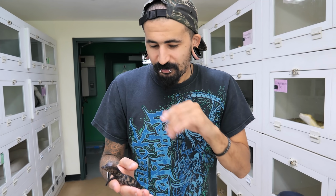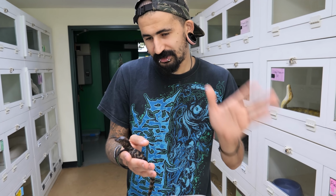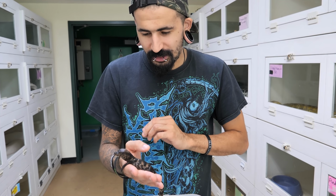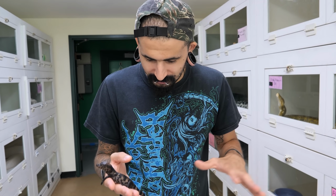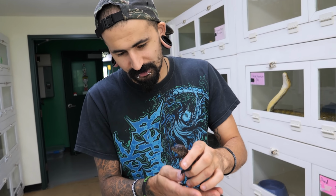So this year, for the first 3 weeks of incubation, we actually did not put them in the incubator. We let them kind of sit out in one of our rooms that are about 83 degrees, 84 degrees. And then we put them in the incubator. So we're hoping that there's at least a couple girls in here so that we can hold some back for future breeding projects so that we can make F2s with these guys.